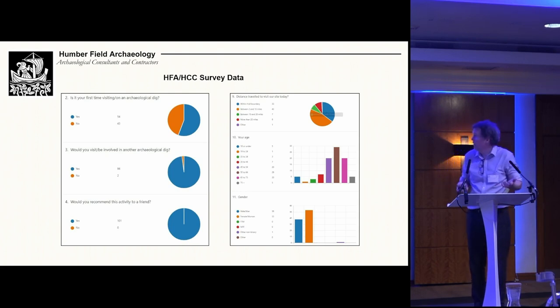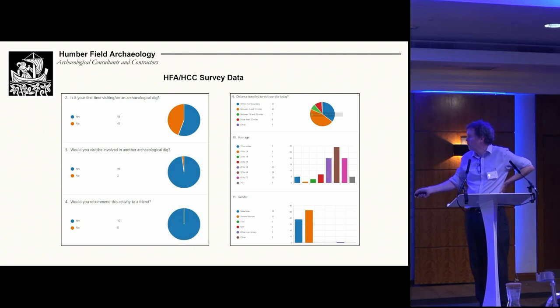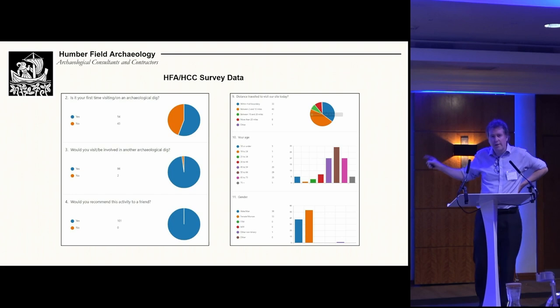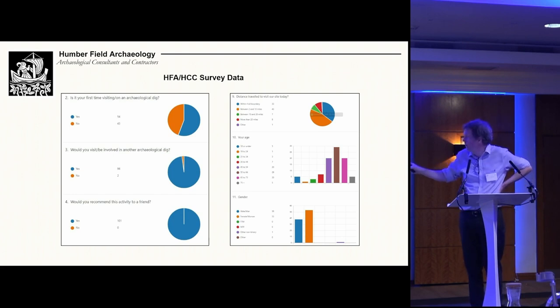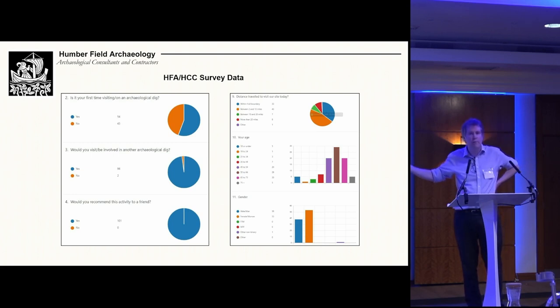Survey data. We're always interested in survey data. Is it your first time visiting an archaeological dig? Yes, 54, no, 43. Would you be involved in another archaeological dig? Yes, 96, no, 2. It's a pretty good return. Would you recommend this activity to a friend? Yes, 101, no, 0. So even the two people who wouldn't want to get involved again, if I'm taking it that everybody who answers these questions are the same people, would still recommend it to a friend.